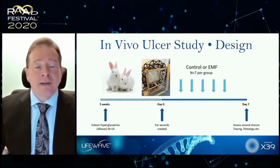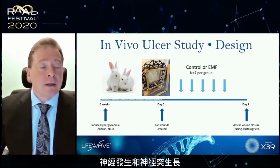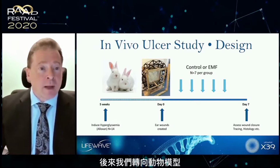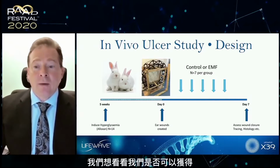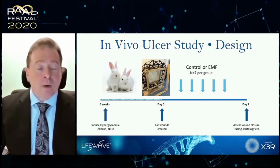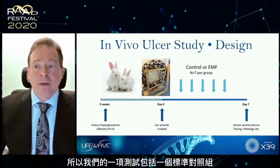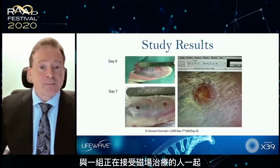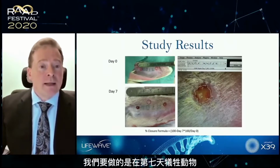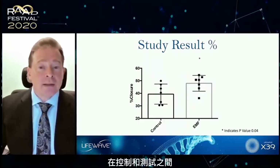In addition to standard in vitro work that we did, which demonstrated neurogenesis and neurite outgrowth, we later moved to animal models, one of them being a standard rabbit model in which we were looking to see whether or not we could obtain wound closure when we would induce a diabetic ulceration. So one of our tests included a standard control group along with a group being treated with a magnetic field. What we would do is sacrifice the animals at day 7 and then look to assess what would be the difference between the control and the test.